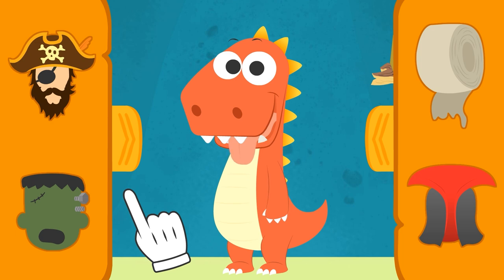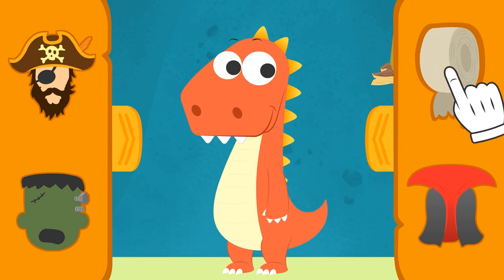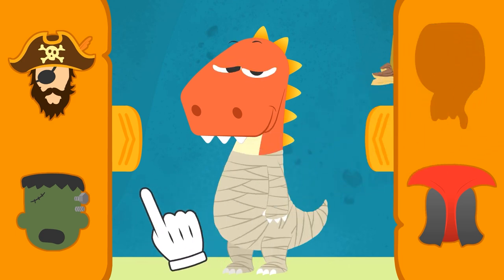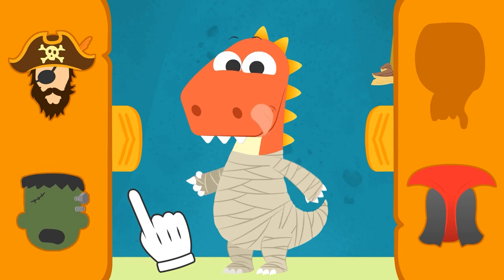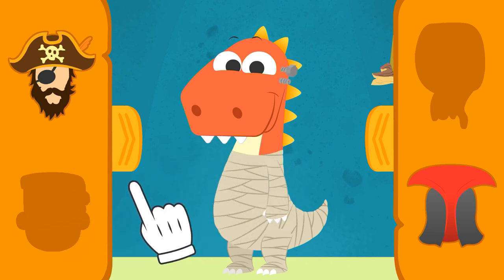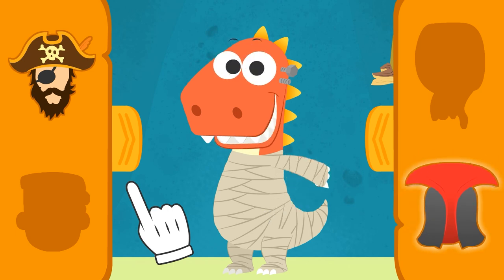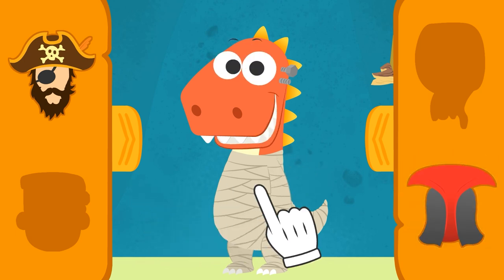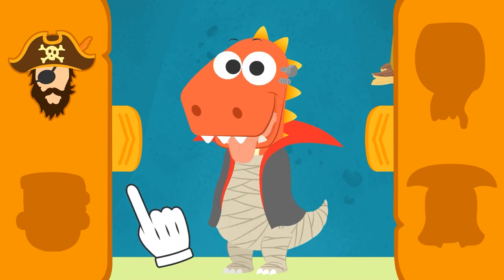You have to pick parts of the different costumes. Great choice, Eddie! A mummy suit for your body. Done. Let's see. And what about your head? Frankenstein's bald. Come on, let's put them on then. Done. Anything else, Eddie? Whoa, Eddie! You picked Dracula's cape. That's so cool, Eddie! I'm liking more and more your idea of combining costumes. You're so original.